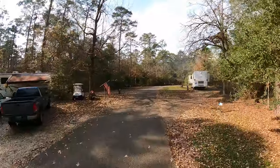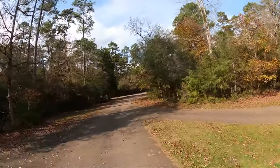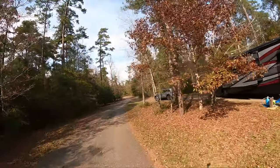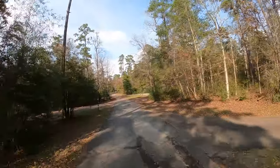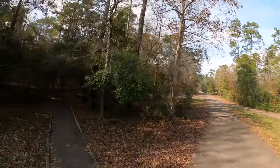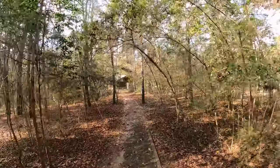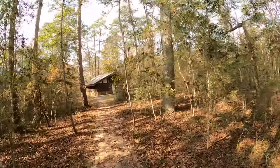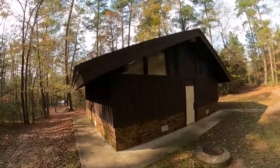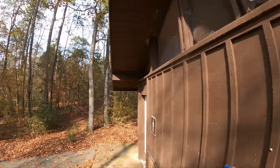If I missed something that you wanted to see. Pretty coach right there. I like that color. We'll take a shortcut. Now the facilities here are spotless clean, but they are dated. They could use some freshening up. And the only reason I mentioned the facilities on the virtual video is we're driving right by.